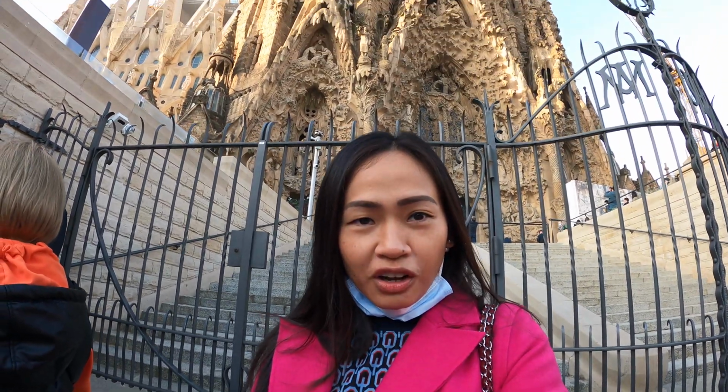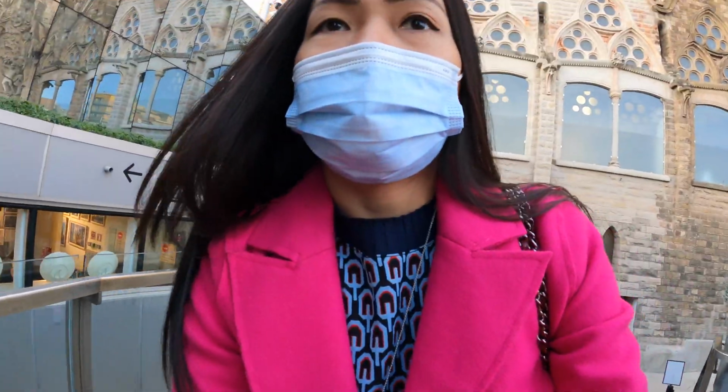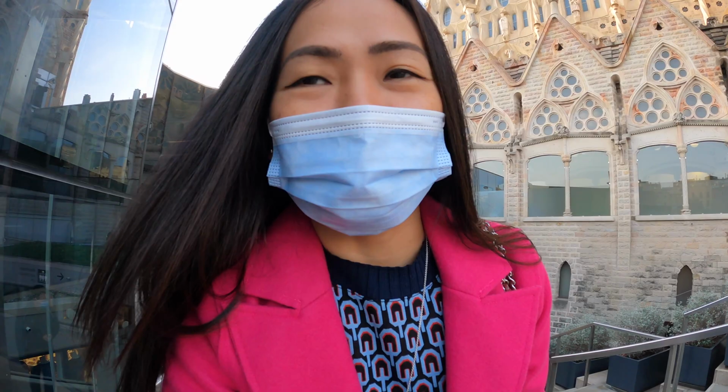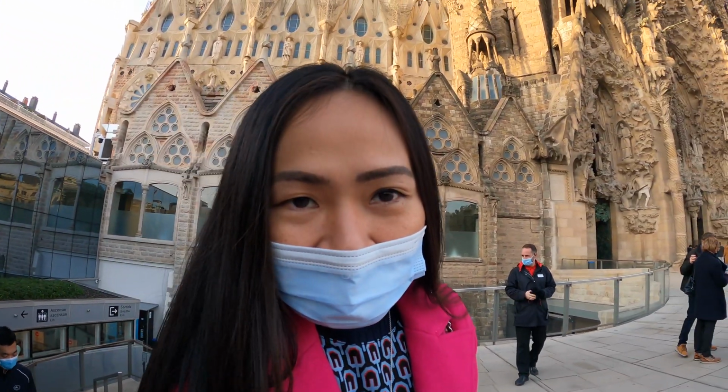We are in front of the Sagrada Familia and we are trying to get in to the cathedral. So we just had to go through security to make sure that you're not bringing any firearms or anything that you're not supposed to. And we're here in front of Sagrada.